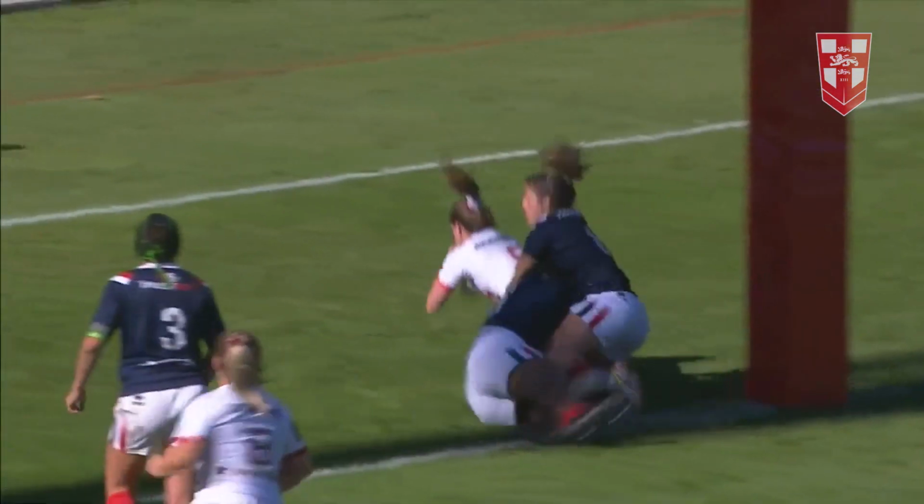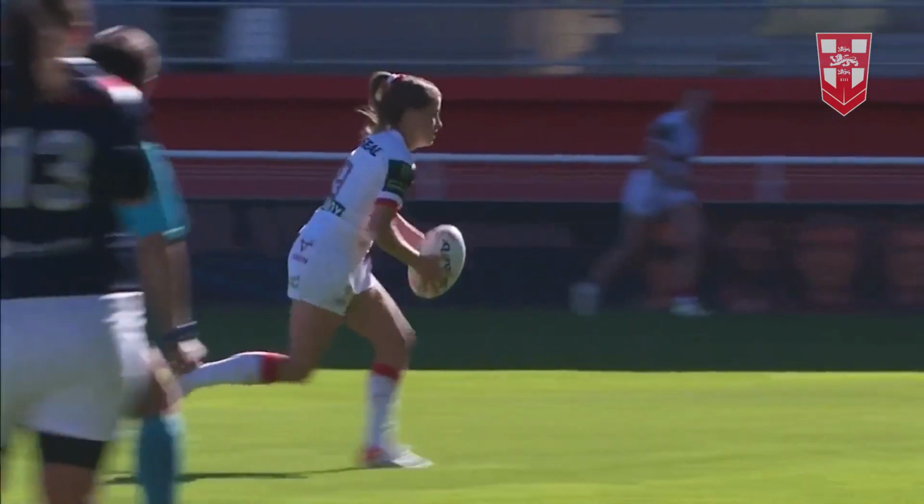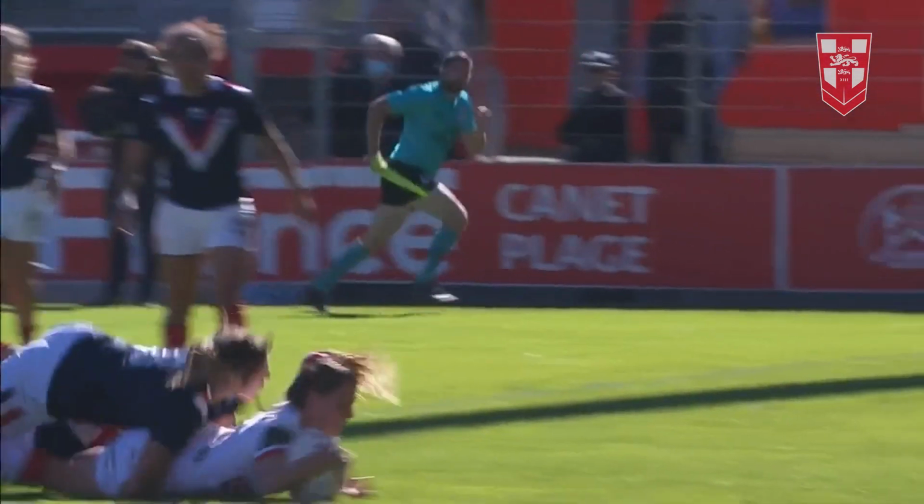I've just noticed there she struck the ball. She's a left-footed kicker. And Beth Stott, when it was her turn to kick, it was more a right-footed kicker's opportunity really, just to the left of the post. So maybe that's the reason why.